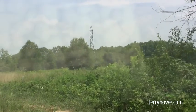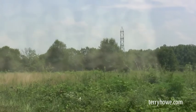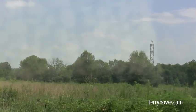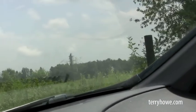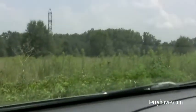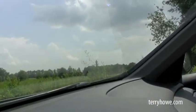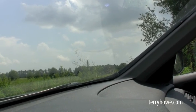Okay, and then you'll look, and it turns at a sharp right angle here and goes back toward the road, but doesn't quite go to the road. We're at that point right now, so I'm gonna look down through here. There was a power line through here. I don't know if I saw it. Looks like an abandoned right-of-way, maybe. I'm gonna go down here.